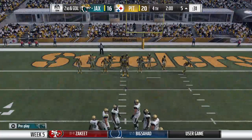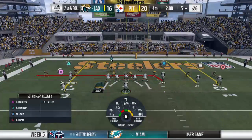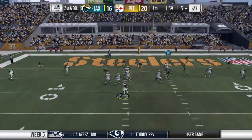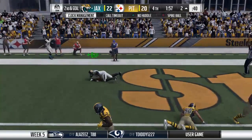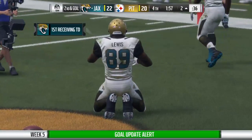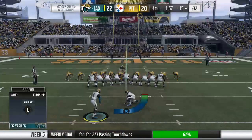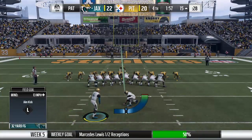So it's Jaguar football here as we welcome you back. And let's see what they've come up with offensively after having time to talk it over. On 2nd down, here's Bortles, and he takes it in. Touchdown, Jacksonville. Mercedes Lewis, his first touchdown on the year. And the Jaguars have moved out in front here in the 4th quarter.